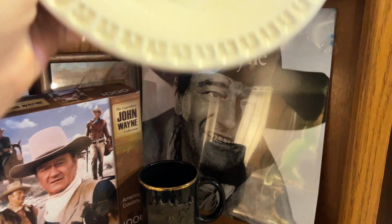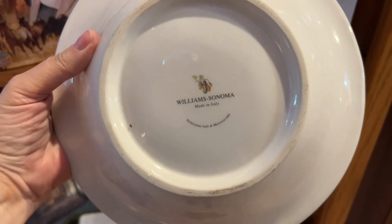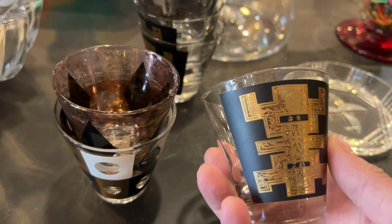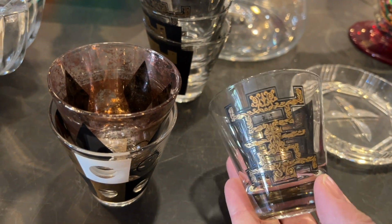Over in this display, I found a Williams-Sonoma pasta bowl. I find that their stuff and Pottery Barn stuff really do sell well. I did find the same one online up for sale for $32. Then I saw these really cool shot glasses that are total mid-century modern, but I decided not to get them.